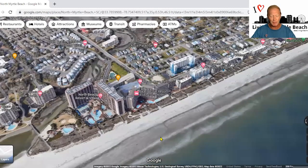One of the things that I always suggest when you first move here, or if you've lived here for any point of time, is, we live in a resort area, and between Myrtle Beach and North Myrtle Beach, there's so much that it has to offer.